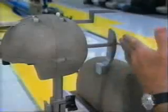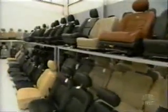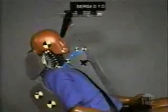In all, counting those seats that failed before they ever made it to the runway, 54 got the Institute's worst rating, poor. 19 rated marginal, only one rank above poor. 16 received acceptable ratings, and only 8 head restraints received the Institute's highest rating, a good. Three Volvos, the S40, the S60, and the S80, all received good ratings.